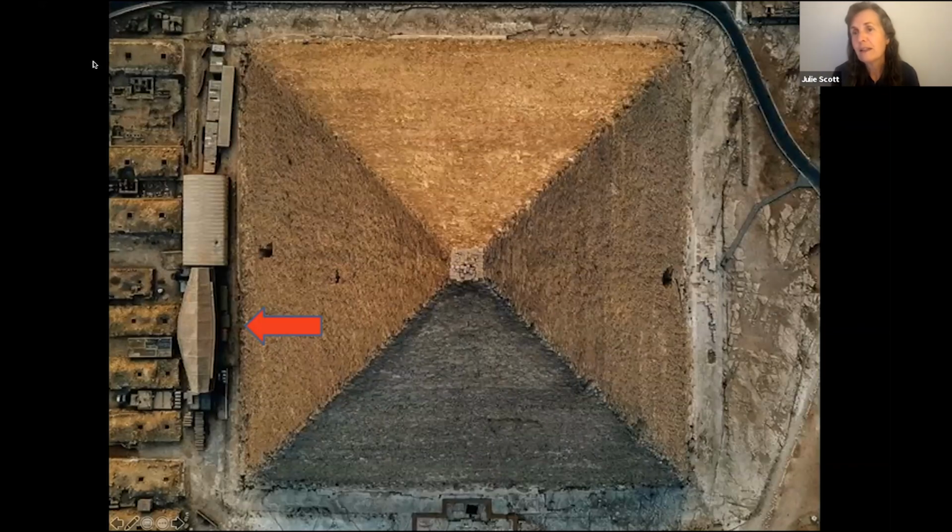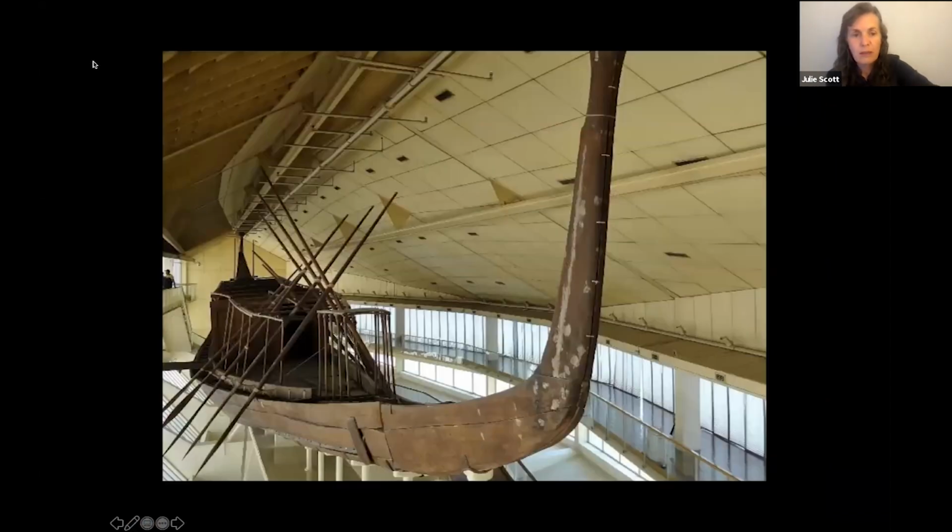So the next thing that's big news is that soon the Grand Egyptian Museum will open. And this is the Great Pyramid again. And you can see the arrow to the left here. There, the structure that you see here, that oblong structure, was the museum of a solar boat that was found at the Great Pyramid. And this is what that boat looks like. It's as if the pyramid isn't astonishing enough, there's even more.